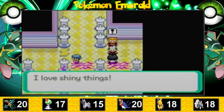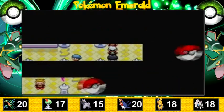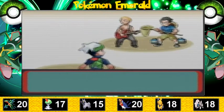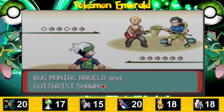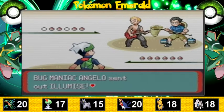I love shiny things. So he's a woman? I trained under Watson. There ain't no way I'll lose easily. Well, if this guy's Watson, where's Sherlock Holmes? And where's the math professor? No shit, Sherlock. Oh my god, we got a bug. Is that a bug catcher in here? Seriously? That was a bug maniac! Yep. Wow. Bug maniac.